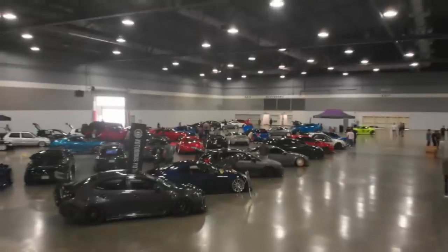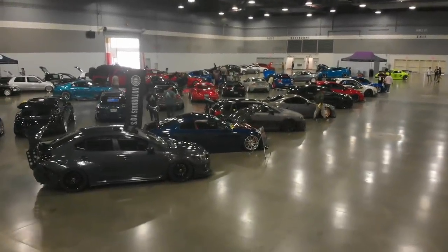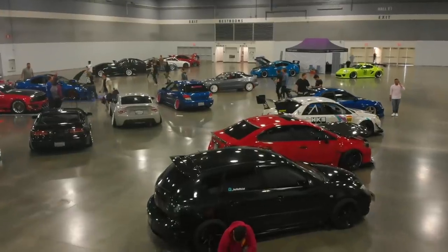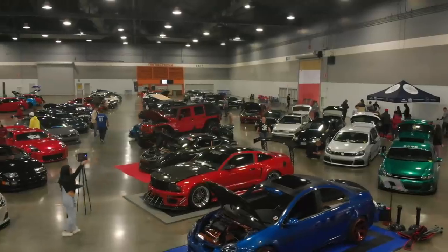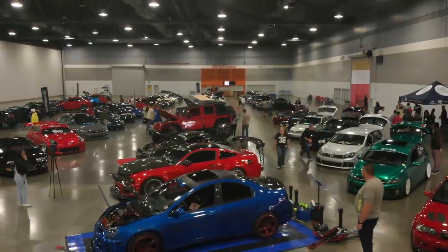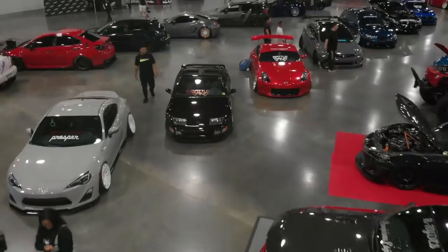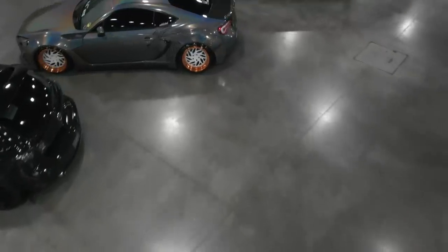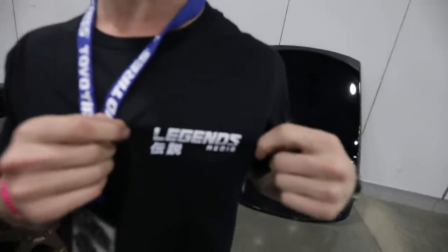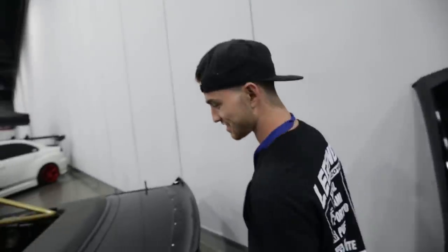Today is show day and look who made it. Ooh, Zach. Last time you guys saw Zach's car, it was completely destroyed. Zach, give us a little look real fast. We're gonna just start out day two right in. We're gonna show off this beautiful Legends t-shirt I'm wearing right now. Sexy.